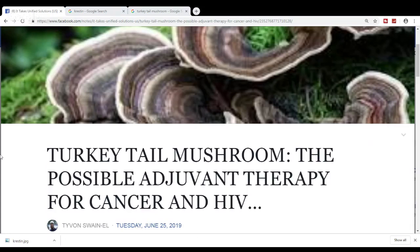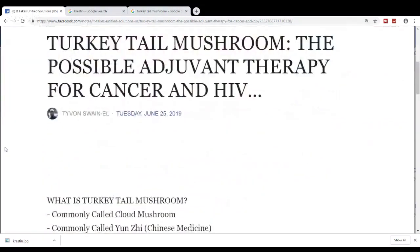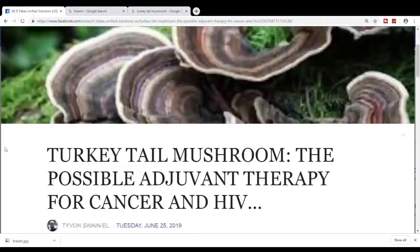So first and foremost, I'm gonna keep this real short and sweet. I don't want to take too much time on this because I could be here all day breaking down all kinds of stuff on turkey tail. But y'all don't got time like that. Y'all got lives to live and places to go, people to see, people to take care of, people to love, all that kind of stuff. So let me just get into it and hopefully y'all can be edified by some stuff.